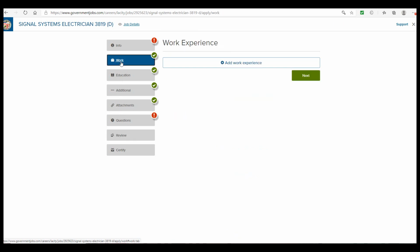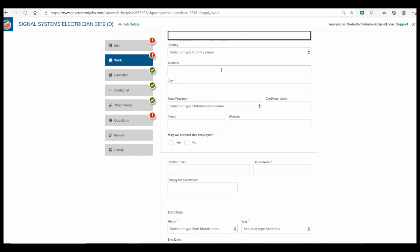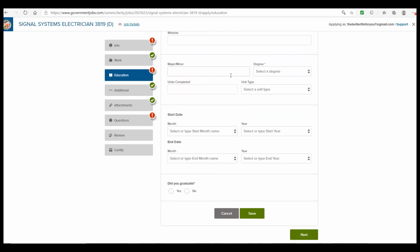Work history. This is where you want to put all your work experience, everything that makes you qualify for the job you're applying for. Education. This is where you add your educational background that qualifies you further for the job you're applying for. You want to match, like I said, the work and education with the requirements. You want those things to match.